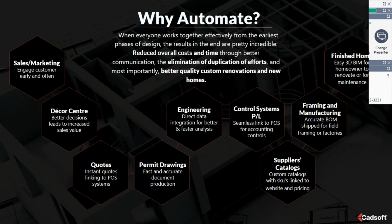that BIM model to engineering platforms that can better analyze the model and pull the data that we've supplied for them. And then linking to point of sale systems so that when we are ordering materials from the building supply centers, it's directly integrated with their control systems and their catalog of elements that are available and shipping them right out on site following the list that we've created.